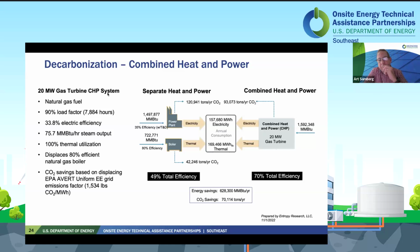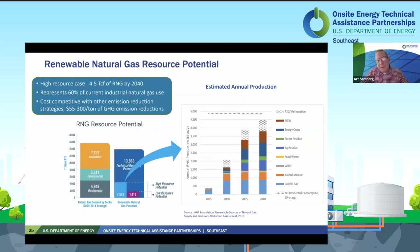And as with CO2, the other element of CHP that is important to recognize is, while this example is one using natural gas, CHP has the potential to be fueled by a wide variety of fuels. And there's a lot of focus on renewable natural gas becoming more and more available in the future. On the right side here, as you can see, the projections are an exponential increase in the availability of renewable natural gas. Gas utilities are even looking into this. And that would be one way that CHP can continue to support a reduction in your CO2 emissions.